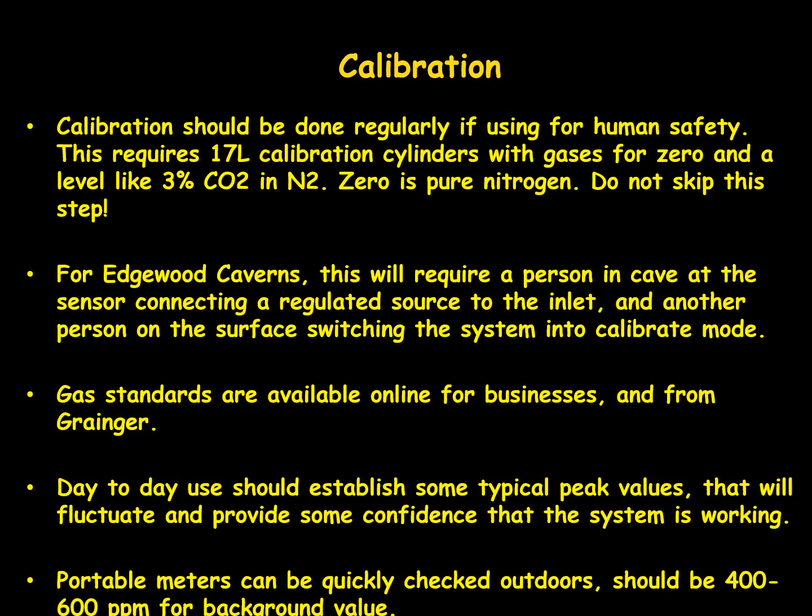Calibration. This should be done regularly if you're using CO2 instrumentation for human safety, because what if the instrument is way out of calibration and you're believing it? You don't want to die over this. So you should get some 17-liter calibration cylinders.